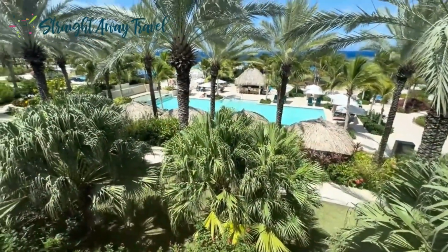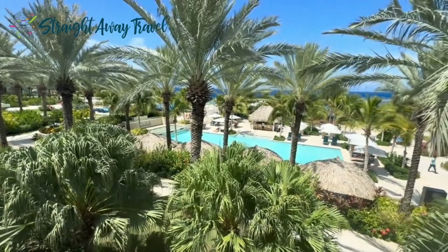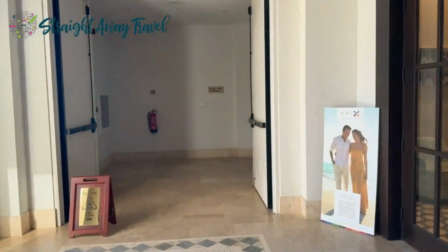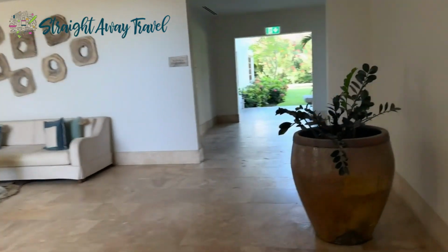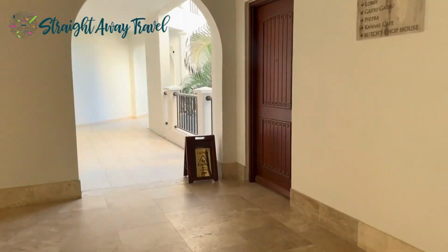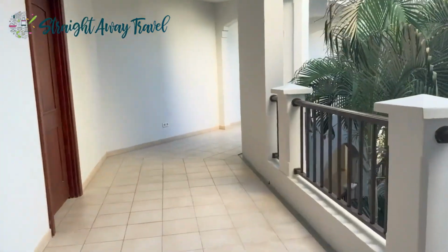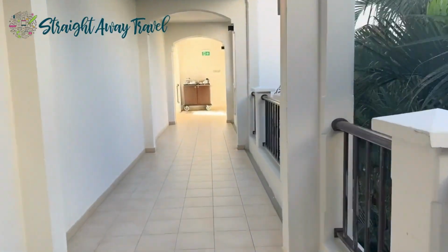This is another look at the nice relaxing pool. It's a little bit quieter. The straw huts you see around it are cabanas that you can rent out for the day. And going along through here, get a look at more of the entrances to the beautiful guest rooms.